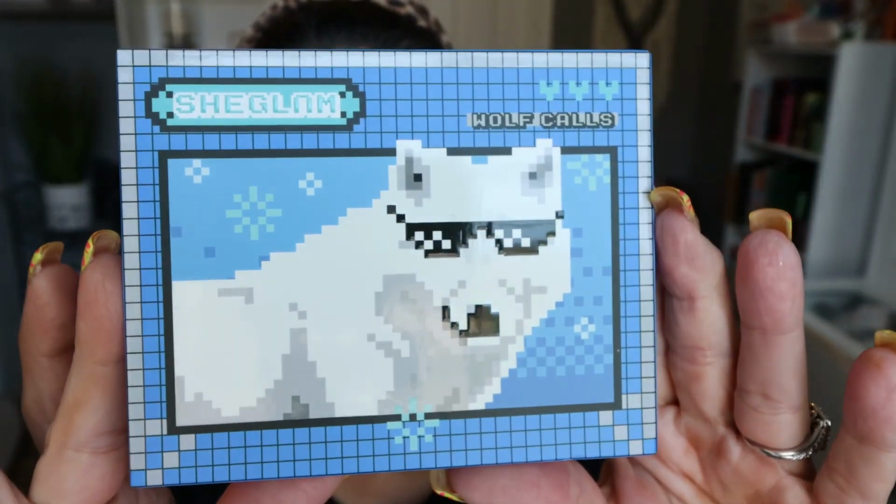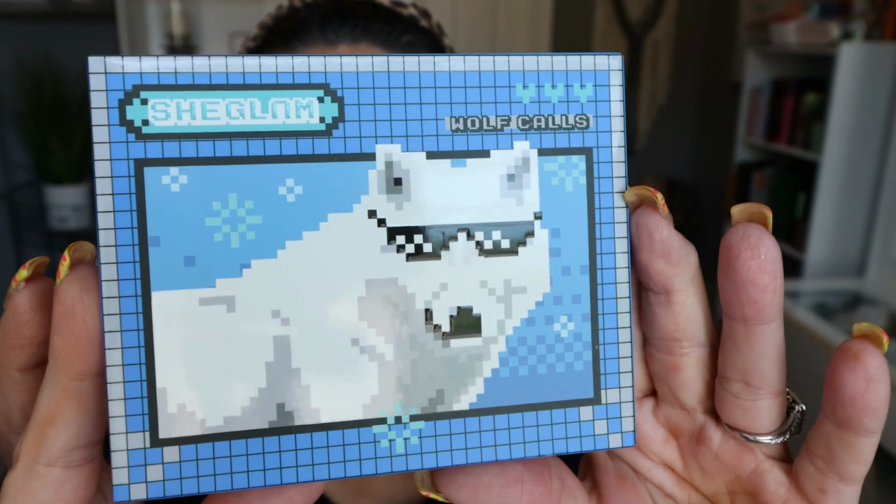So for the palette, this one immediately caught my attention. I think the packaging is so cute. This is the Wolf Calls palette. I also picked this up because the color story is pretty unique to my collection. I'm very much a warm toned eyeshadow person. As you know, I love color. I love warm tone neutrals.